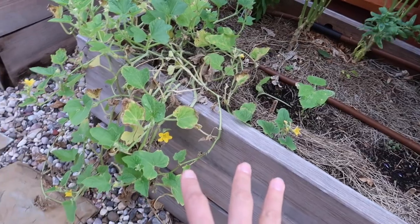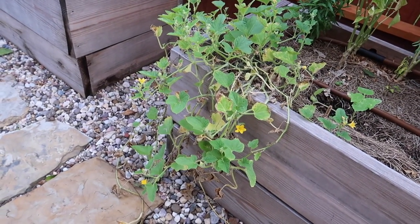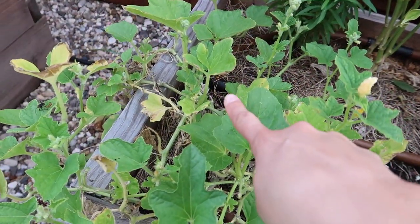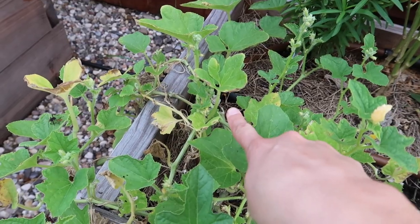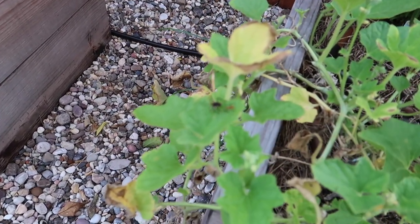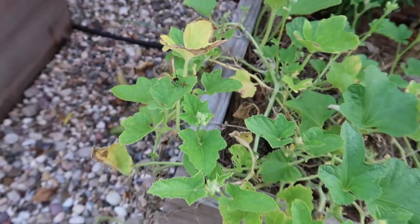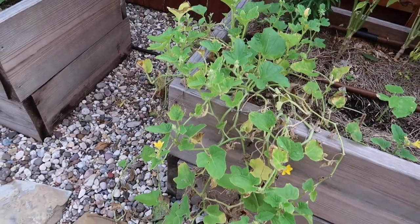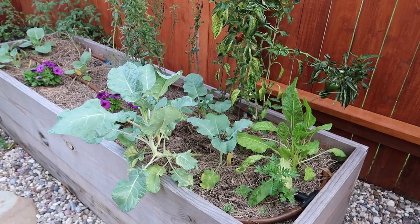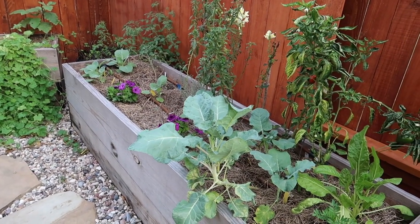And then this is our Armenian cucumber that has really struggled. And then you see I've got some pests in there crawling away. Oh, you can see it better here. Look at that. You see those? So I'm going to do another round of the nematodes and hopefully that takes care of it. Over here, I have a lot of new seedlings that I added from the nursery.